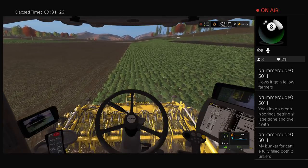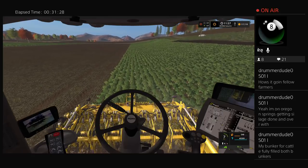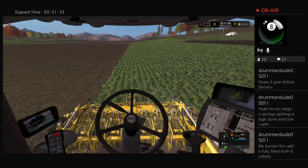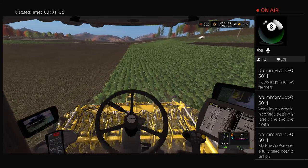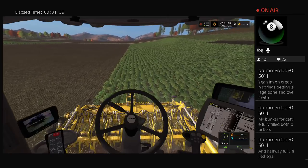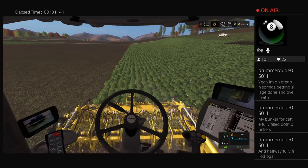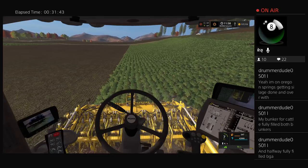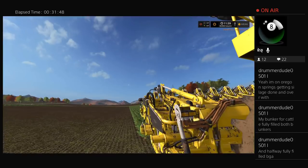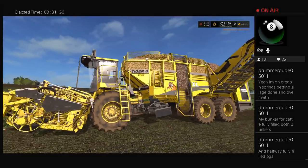Wow. Drummer Dude filled both his bunkers for cattle, they're fully filled. That's a lot of silage. How many cattle do you have? That'll be the next question. How many liters is a full bunker? I don't know. And halfway full. He halfway filled the BGA, so he's got a lot of silage. Oh, wow.